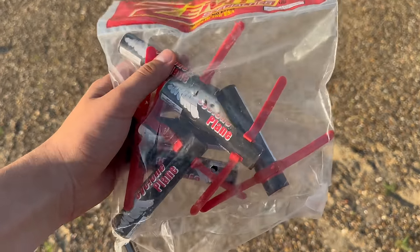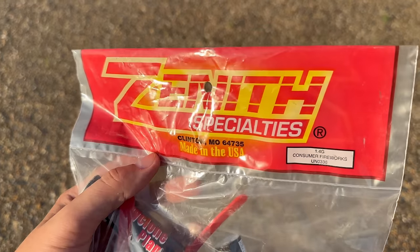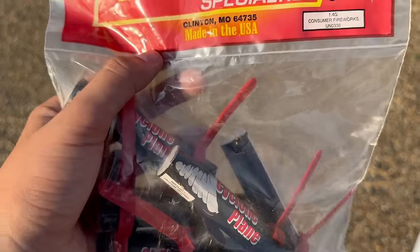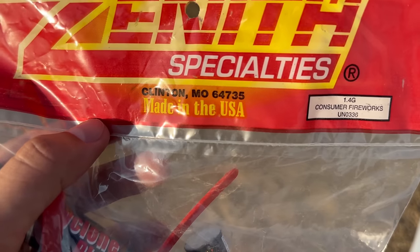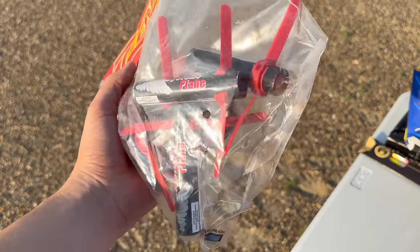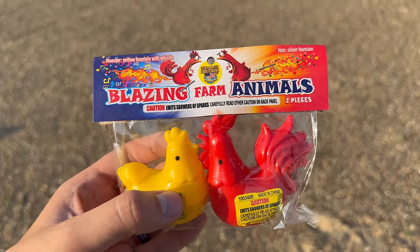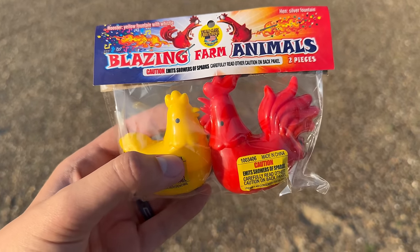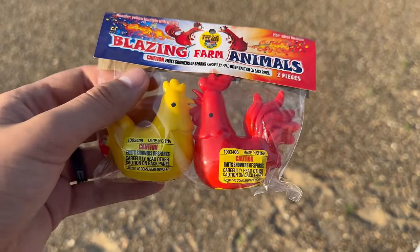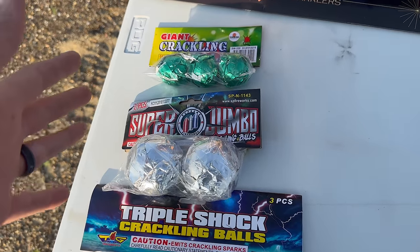Now these ones here, I featured in one of my collection videos as well as the old fireworks video. And this is a Zenith specialty aerial spinner called Cyclone Plane. But what makes it strange is it's made in the USA. And as you guys know, I don't think they make fireworks in the USA anymore. Then we got a pack of these plastic chickens here called Blazing Farm Animals by World Class Fireworks. The reason I got them is because usually you do not see plastic chickens. They are normally cardboard.